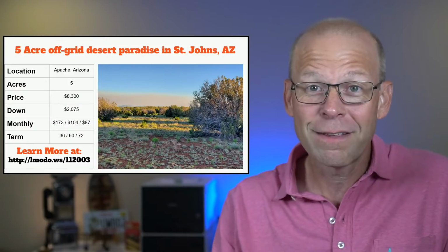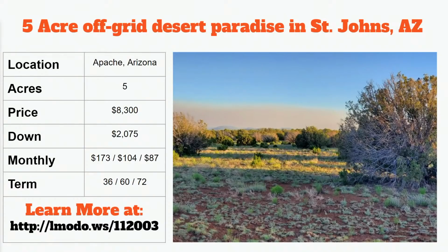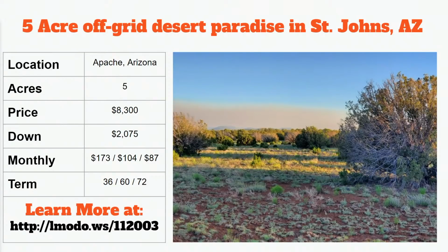Five acres. I love these 5 acre lots in Apache. I really like the 1 acre lots in Apache. I love the 5 acre lots. 5 acres Apache. Yep, we got trees over there. We got an $8,300 price. The down payment. They're killing me tonight. The down payment, $2,075. What's going on with these down payments? I have no words. $2,075. But notice the flexibility on the monthly payments, anywhere from $87 a month to $173.